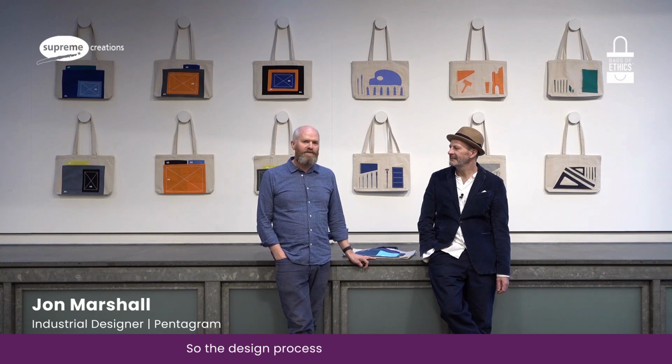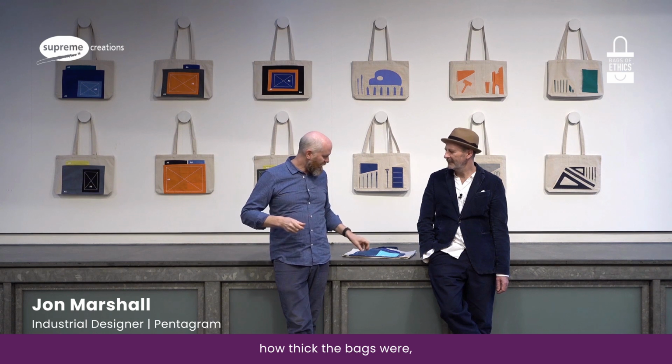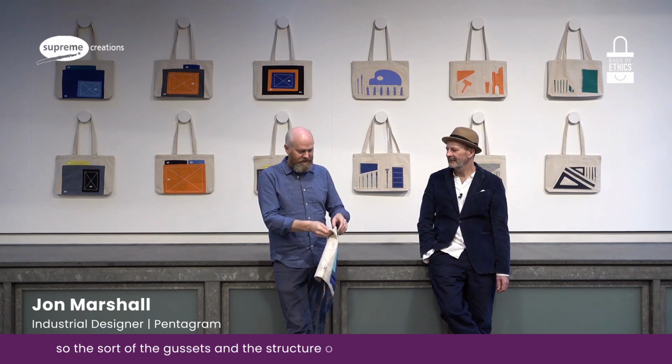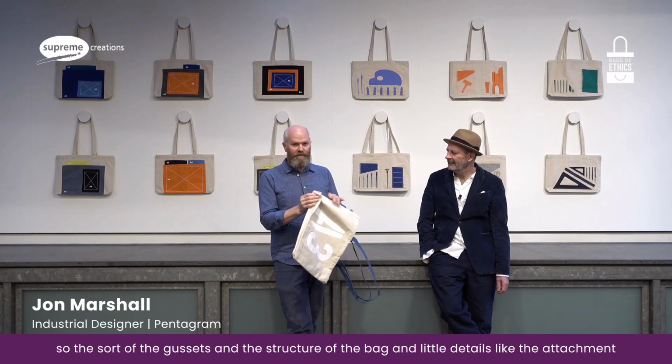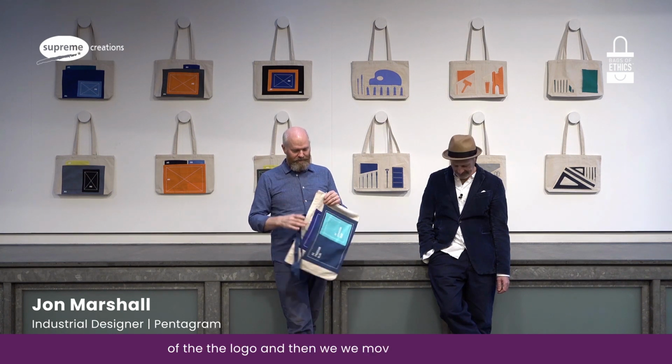So the design process was relatively simple. We started off with 2D drawings, looking at the layout of the pockets, and in parallel we looked at the physical details like the attachment of the handles, how thick the bags were, so the gussets and the structure of the bag, and little details like the attachment of the logo.